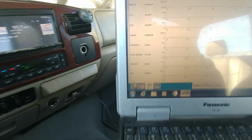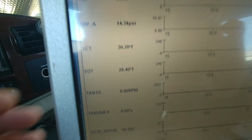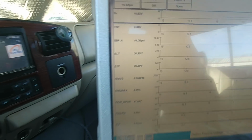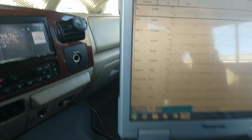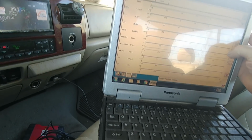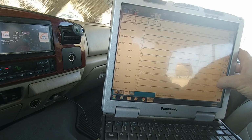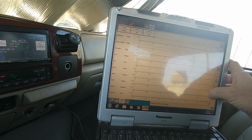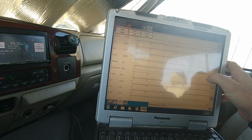All right. This is straight up cold start. 28 degrees right here. 28 degrees oil. 8.6 volts on the EVP. That's okay. Battery voltage at 11.6. We'll see how well that fares out when I start cranking. MAP appears to be all right. EVP appears to be all right.